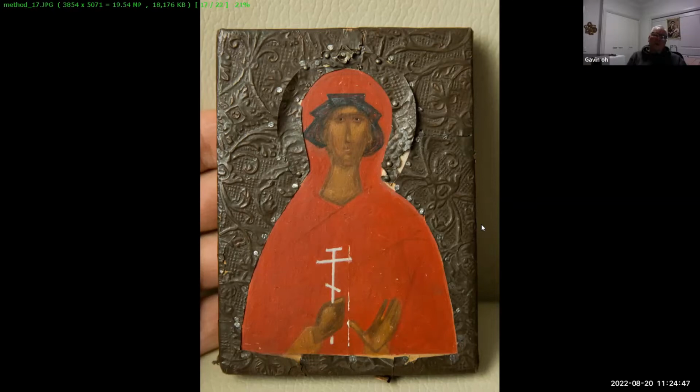I find this one quite confusing from the neck up, especially. It looks to be one dimension, whereas from the neck down, there are a few lines that give you the idea that it's coming across her bosom, if you like, and the sleeve and so on. But the head features, I think, are quite confusing.